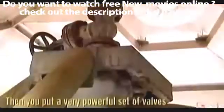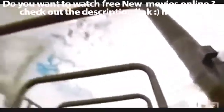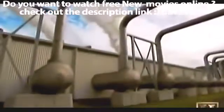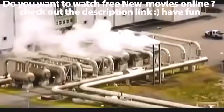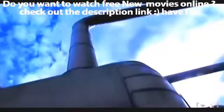A borehole discharges by itself. You don't need to pump it, when you put a very powerful set of valves on the top to control it. The mixture of steam and hot water is sent to the separation module. From here, the water and steam take separate paths. The steam heads for the demister to remove moisture that could damage the turbines.